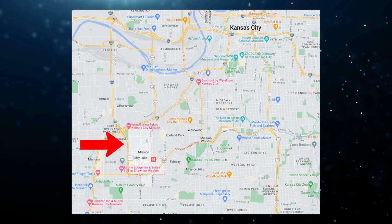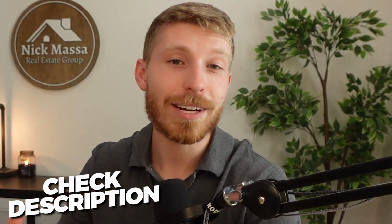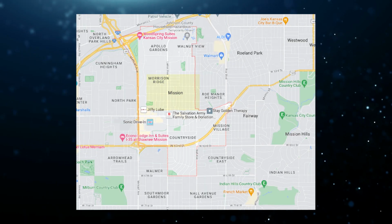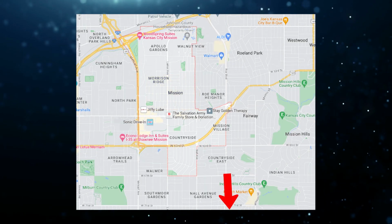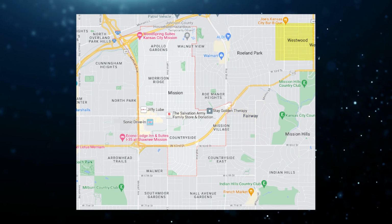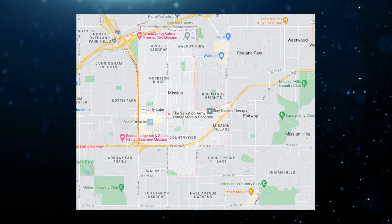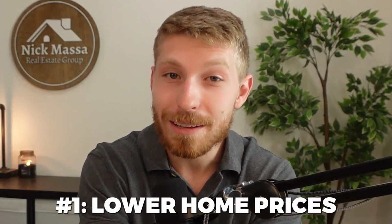And as a result of that, a lot of first-time home buyers have just been pushed a little farther north. So on the map, you can see Mission, Kansas is just to the west of Roland Park. Full link to the Roland Park video down below, but go ahead and keep watching because we'll flesh out a couple of the big differences between Mission and Roland Park here in a moment. So you've got Mission just to the west, you've got Prairie Village just to the southeast, you've got Fairway, and then to the east, you've got Westwood. Now, those are all cities that have more expensive home prices, which creates a massive opportunity specifically for Mission, Kansas. So that's the one large advantage.